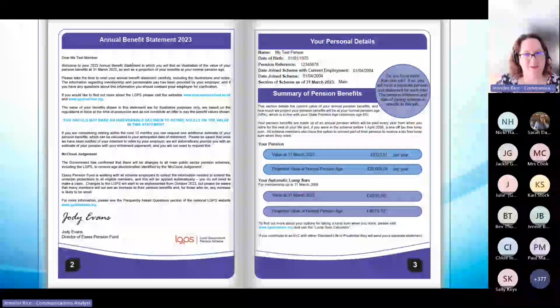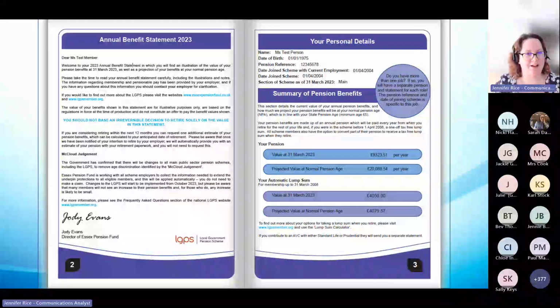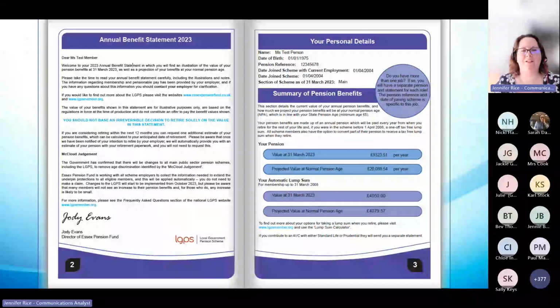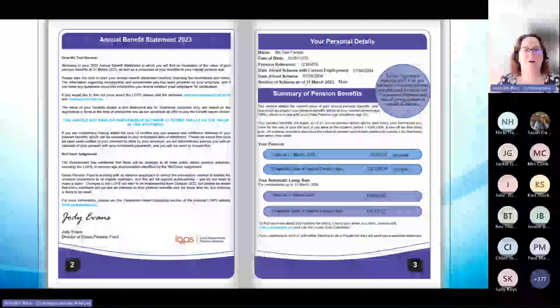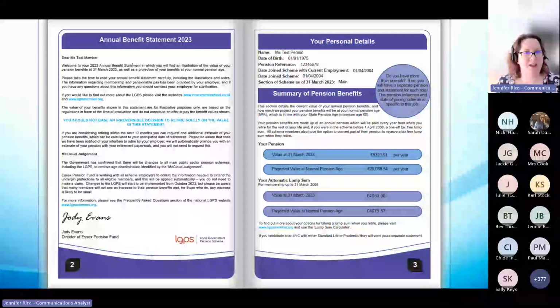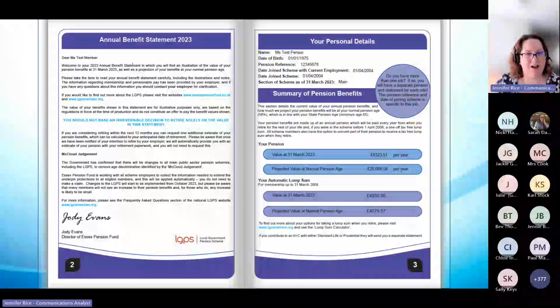The section underneath here is for automatic tax-free lump sums. So just to clarify, absolutely every member of the LGPS can choose to convert part of their pension in order to take a tax-free lump sum when they retire. However, if you were in the scheme before April 2008, you will actually have built up a separate tax-free lump sum that you have to take when you retire, and that will be shown here. So basically, the rules changed in 2008. So that's why it only applies to those members who've been with us for a really long time.